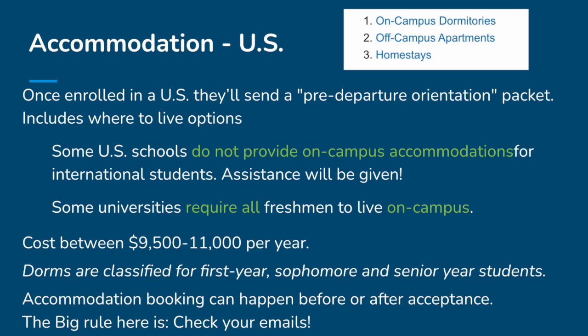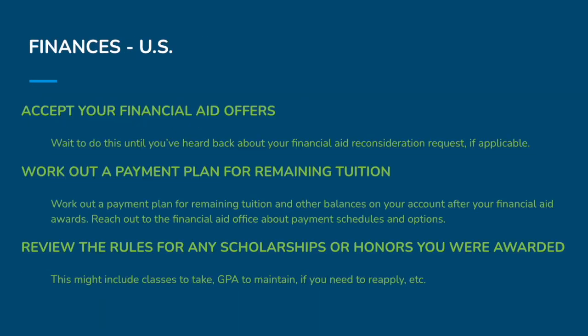Some universities will require all their freshmen to live on the campus as well. So do please read through that. It depends on whether or not they will have on-campus accommodation according to where you apply. The cost for a year is somewhere roughly between $9,500 US dollars and $11,000 US dollars per year. Just so you're aware, often some people overlook this cost. Sometimes the cost may be included as well. Do check. Accommodation booking can happen before or after an acceptance. The big rule here is check your emails.